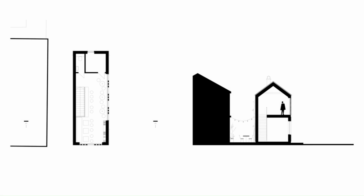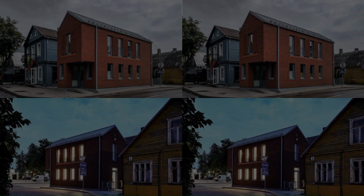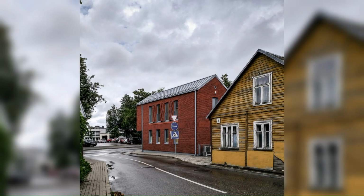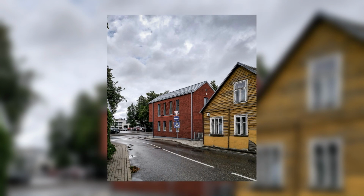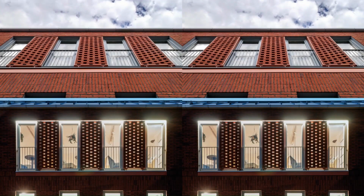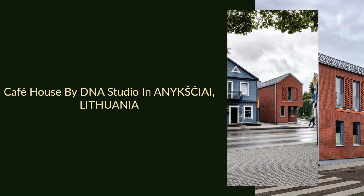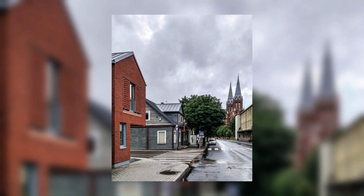Steel constructions were used for the leading elements of the building: corner cantilever and open brick pattern panels. The cantilever marks the entrance and covers it, so there's no need for additional shelter. Also, it points towards the church, the dominant element of the town's landscape. The open brick pattern panels, fixed to reveal, also have several functions.